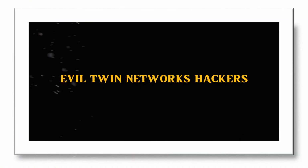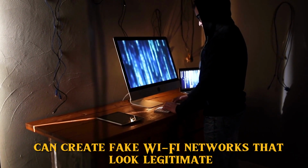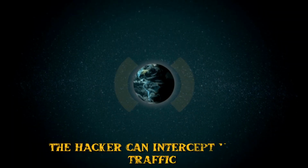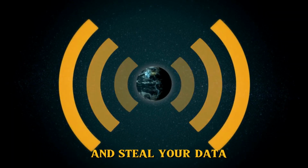Evil twin networks. Hackers can create fake Wi-Fi networks that look legitimate. When you connect to an evil twin network, the hacker can intercept your traffic and steal your data.